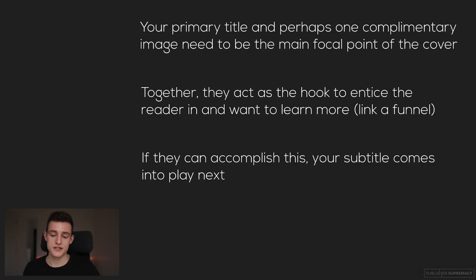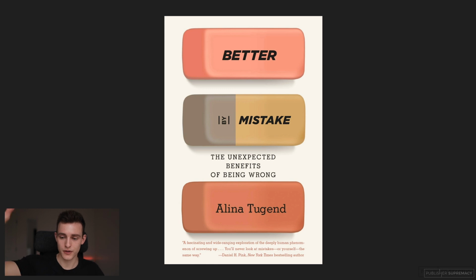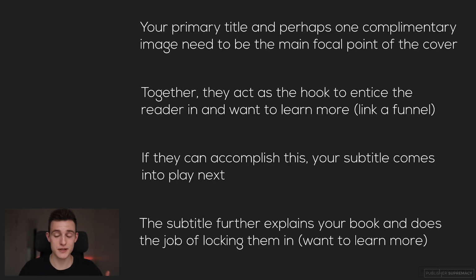Having a very intriguing title with an intriguing image, okay, it draws the customer in. And then after that, if you can accomplish that, draw them in and hook them in, kind of funnel them in, your subtitle comes into play. And you can see with that eraser one, like I was just showing you, it has a big image with a big title, and then under that right away is the subtitle to further explain what the book is going to be about. Okay, so the subtitle further explains your book and does a job of locking them in. It makes them want to learn more, basically. So when they read that subtitle, it shouldn't tell them everything the book is about. Okay, like I said, you don't want to make your customer think too much.